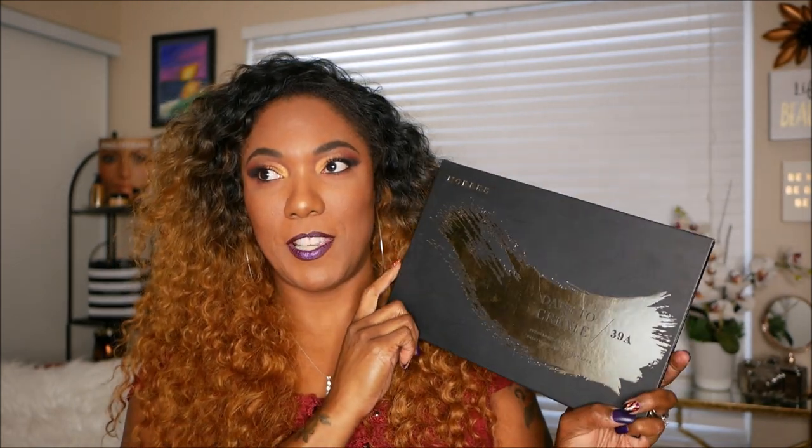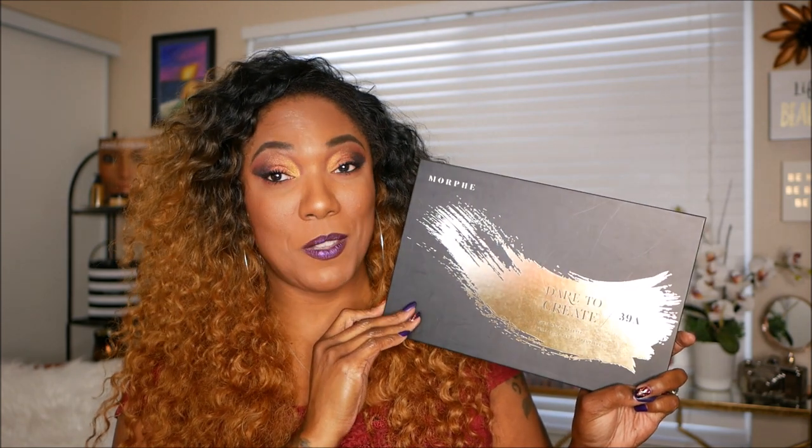Now, the next palette that I want to talk about is one that I think is the bomb, okay? If you're looking for just an overall palette that you can create a lot of looks with, it's not super duper expensive, and it's just kind of a great one to have in your collection, I would say it is this Morphe Dare to Create palette. Now, I love this palette. I love the colors in this palette. Sorry about the glare. It has this really pretty gold swipe on here. But this is what this palette looks like.